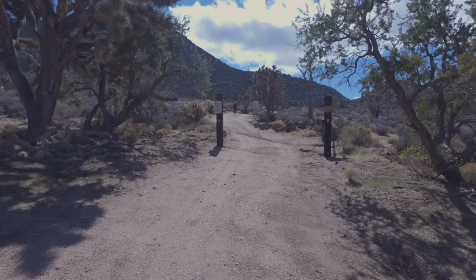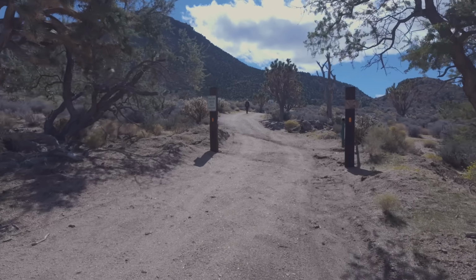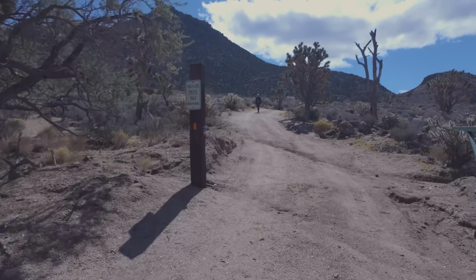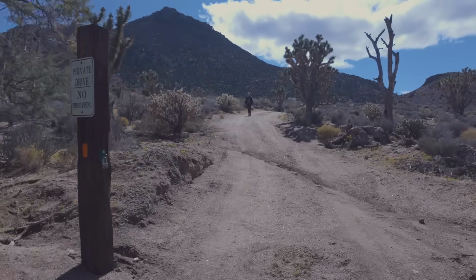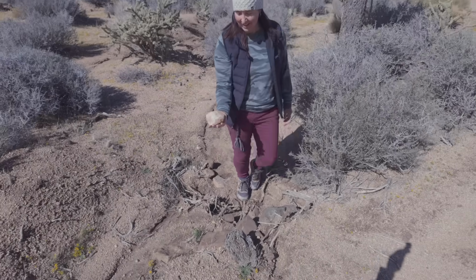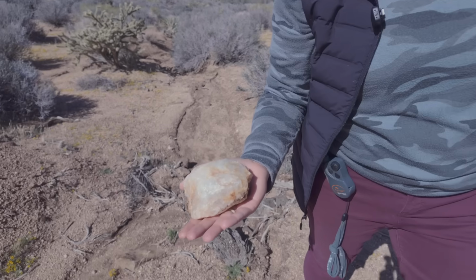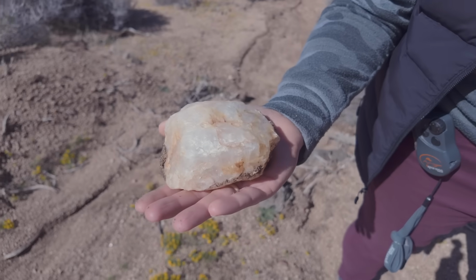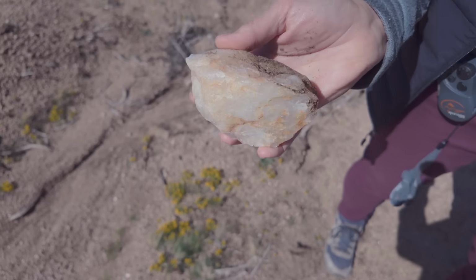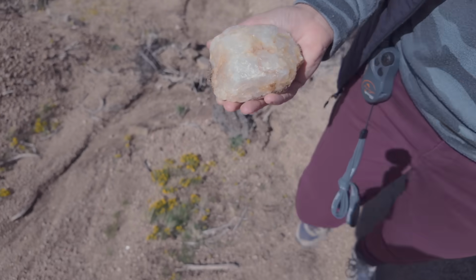Speaking of pretty views, here comes my pretty wife down the driveway. Yeah, there's all sorts of cool quartz on the property. So sparkly and shiny, it's cool. Yep. Add it to the rock garden.